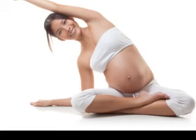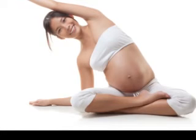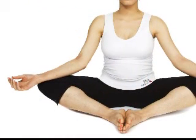Fun fact: if you're still feeling quite sexy this week, it's perfectly safe for you and your partner to have sex right up until your labor starts. But only if your caregiver has not warned you against it, and if your pregnancy is low risk.